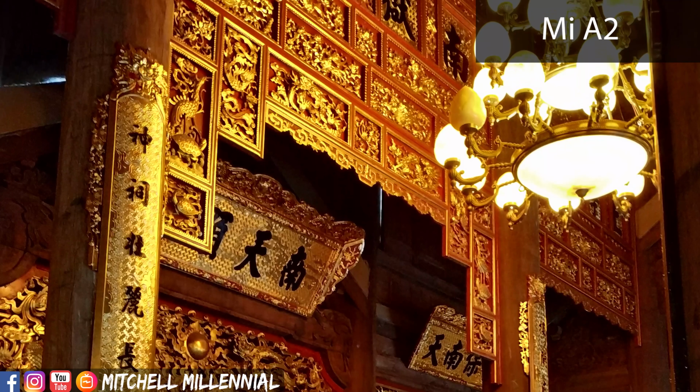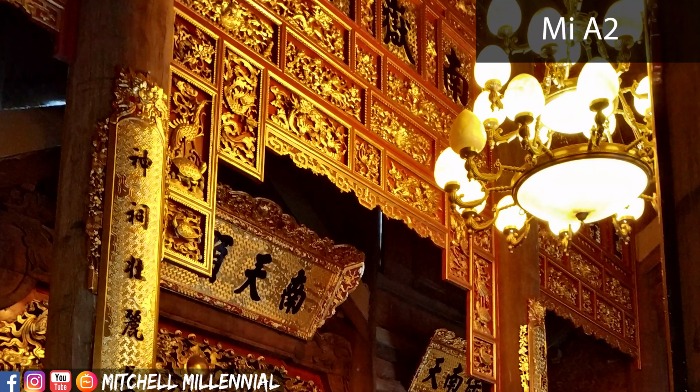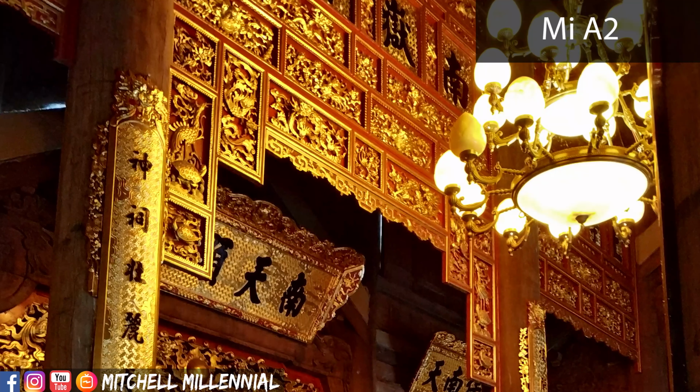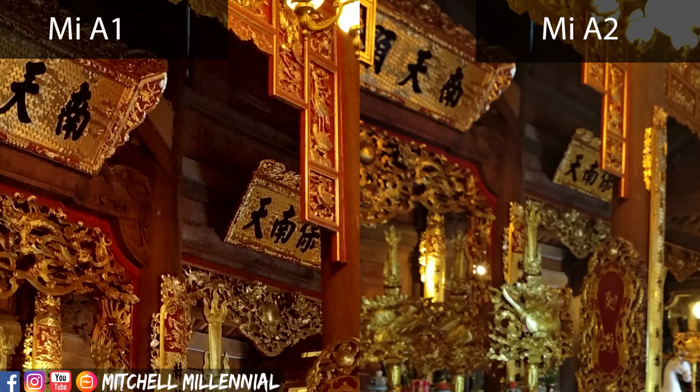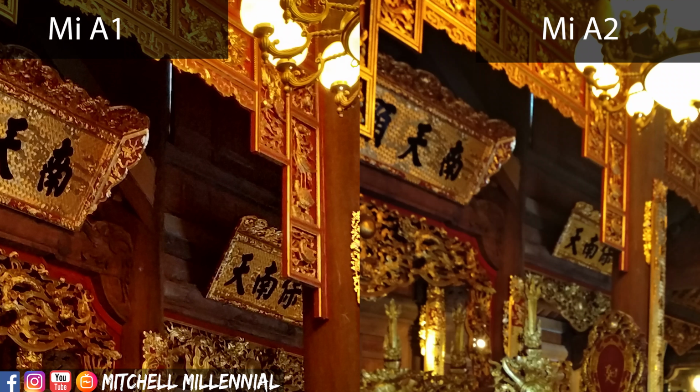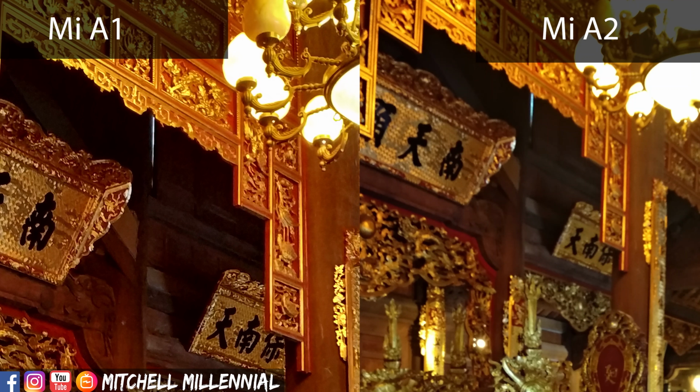But if we compare that to the image of the Mi A2, we have significantly more accurate color reproduction of the reds in the temple. There is some detail left in the lamp that we can see the shapes of it at least. And in my opinion, this is clearly a better image than what we had on the Mi A1.